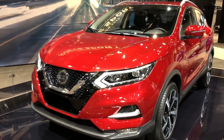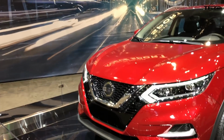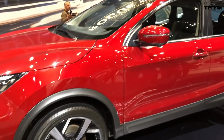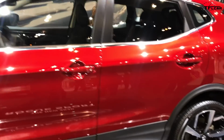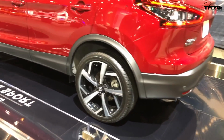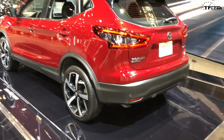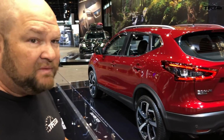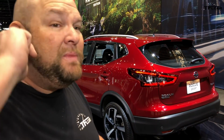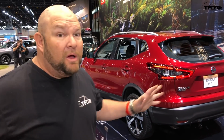Let me walk around it, because it's kind of sexy. It's got new rims, new lights. I love the new LED lights. I like this new color. Guys, what do you think about the rims? I think Nissan is doing something really good with style. Just like the Nissan Pathfinder, there's nothing new under the hood. You still have the same power plants, the same CVT transmissions, the same all-wheel drive systems. They're all the same.